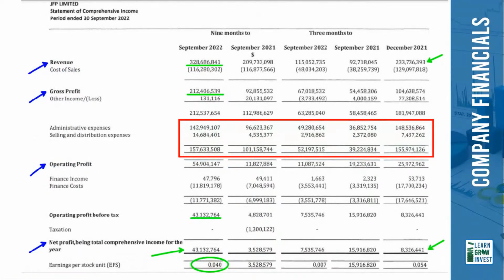So this is their statement for the period ending September 30th. What you see here is the 9 months ending September 2022, in comparison to September 2021. I have some things that are highlighted here for easy focus. We're going to look at revenue, gross profit, operating profit, and net profit. Those are the key things that we're looking at. In red, we have the expenses that we've highlighted here. These are just admin and selling and distribution expenses. And then we're going to look at the total revenue for their entire 2021, to see how that compares to 2022. All right, that's just to give you an overview of what we're looking at.